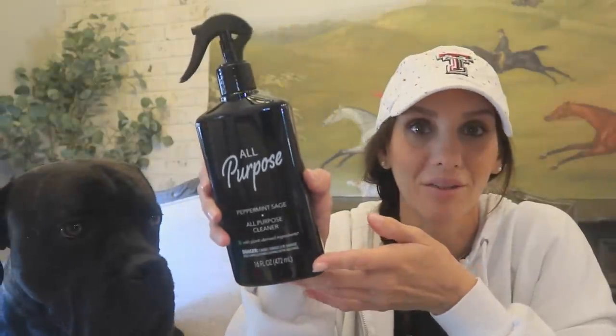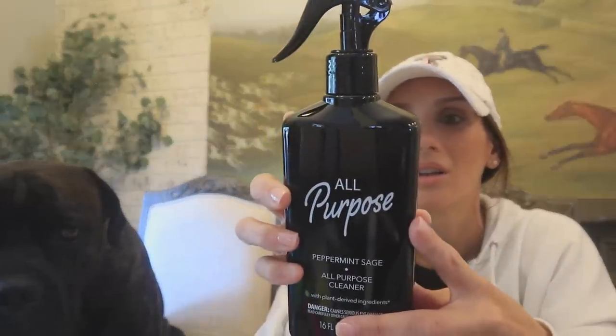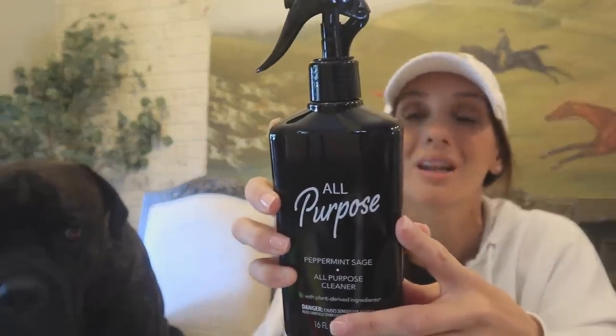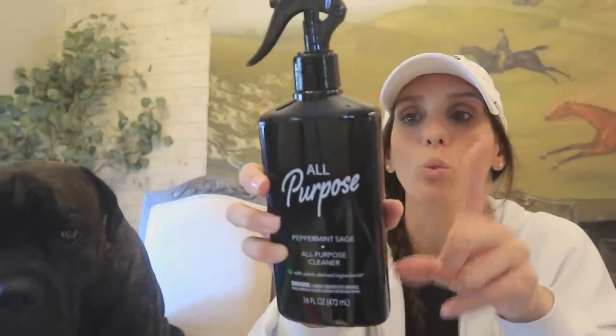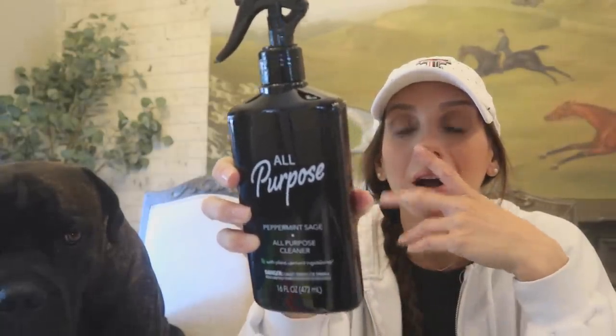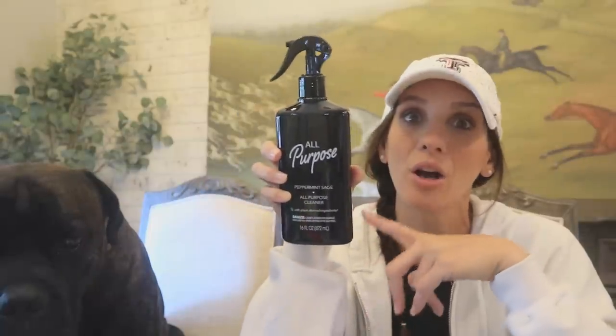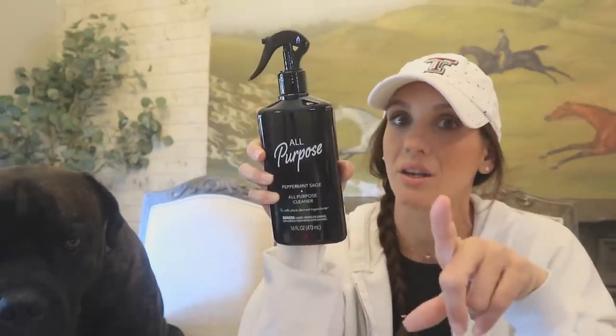Then this made my thumbnail in that Shop With Me video. This is an all-purpose cleaner with plant-derived ingredients, and it's a peppermint sage. It cuts tough grease and grime with a pleasant peppermint scent. It's great for glass, counters, tile, wood, and stone. Wow, that's crazy. And look how sleek this bottle is. This is gonna look beautiful in a gift basket. So consider that, perhaps.